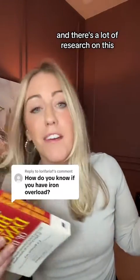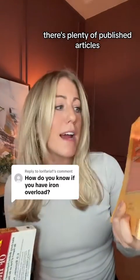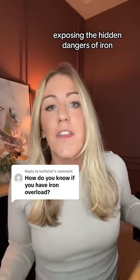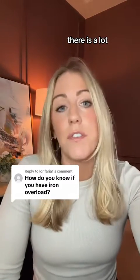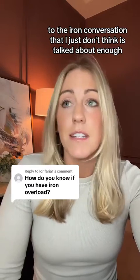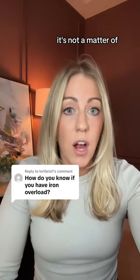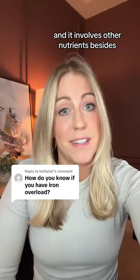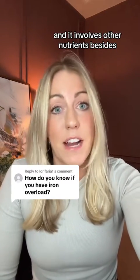And there's a lot of research on this. There's plenty of published articles. There's books like Iron, the Most Toxic Metal: Exposing the Hidden Dangers of Iron. There's a lot to the iron conversation that I just don't think is talked about enough. It's not a matter of are you anemic or not. There's a bigger story that needs to be discussed, and it involves other nutrients besides iron itself.